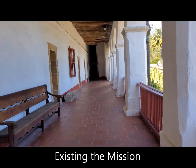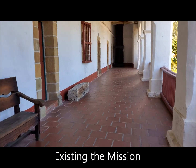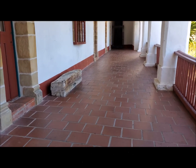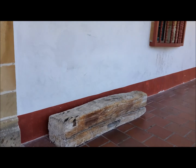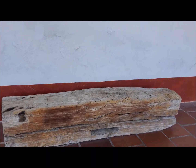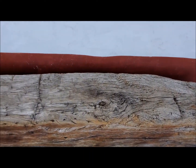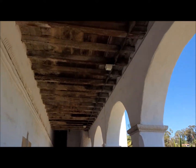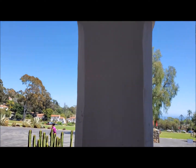As we're walking down the outer walkway, there are benches, and obviously this piece of wood that was carved and used for something. See how it's notched out. How cool is this? The architecture and the view out.